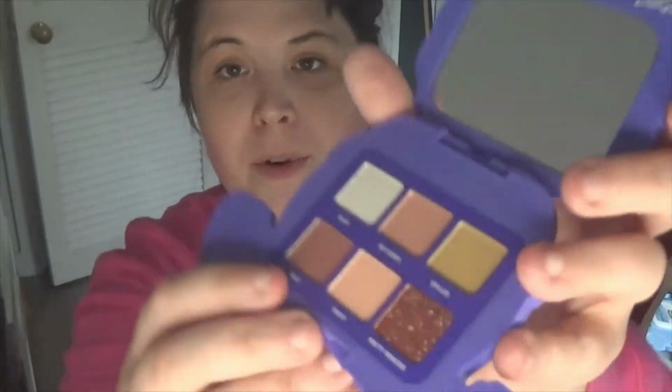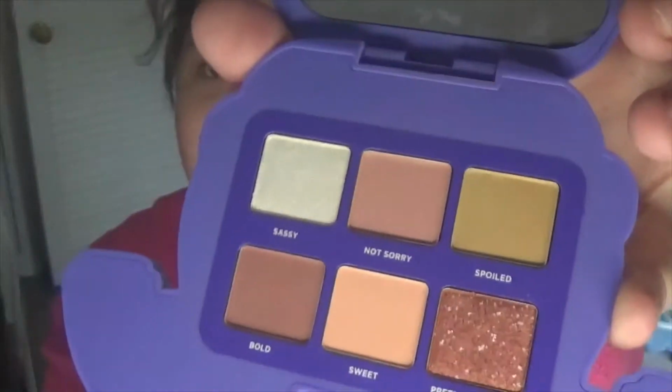The shadows are basically neutral, and that's why I also like this, because it's colors that I use, and the lip glosses I just won't. So these are the colors. You have a white color here called Sassy, you have Not Sorry, you have Spoiled, you have Bold, Sweet, and Pretty Princess. So things that are defining Angelica's attitude, basically, because she is very sassy.